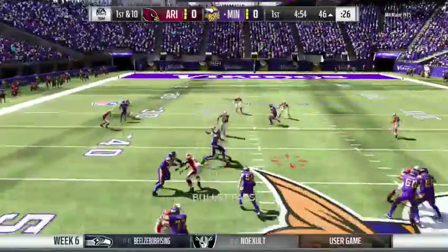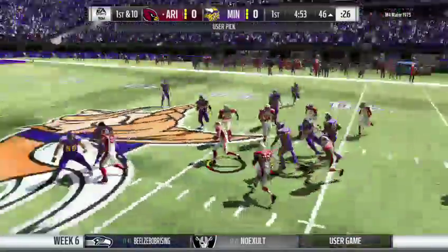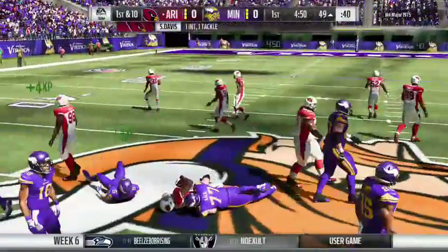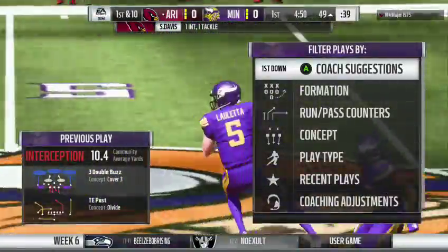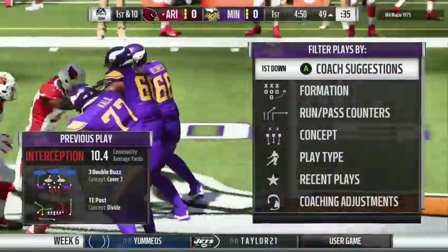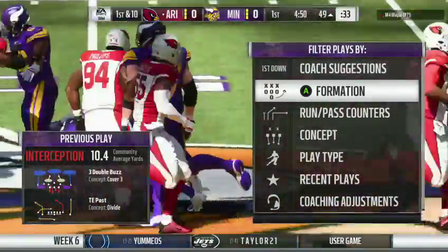And they'll try the air now with Lauletta. Oh, a ball batted in the air, and now it's intercepted. Sean Davis with a pick, and he's just across midfield and down at the 49-yard line. He was looking for Parker that time.